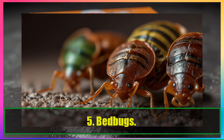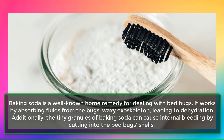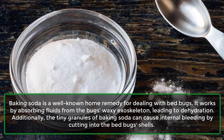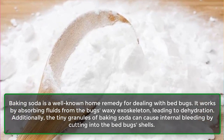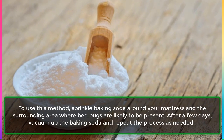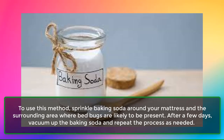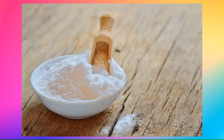5. Bed bugs. Baking soda is a well-known home remedy for dealing with bed bugs. It works by absorbing fluids from the bug's waxy exoskeleton, leading to dehydration. Additionally, the tiny granules of baking soda can cause internal bleeding by cutting into the bed bug's shells. To use this method, sprinkle baking soda around your mattress and the surrounding area where bed bugs are likely to be present. After a few days, vacuum up the baking soda and repeat the process as needed.